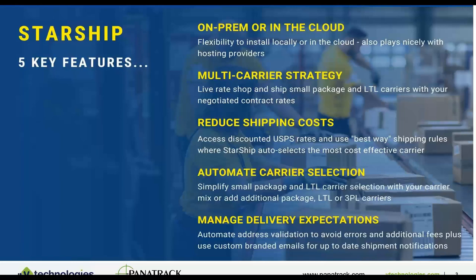And then the ability to automate carrier selection, right? As I mentioned earlier, having the ability to simplify your small package and LTL carriers in one place, and having that mix and match. Some of our customers will take in a parcel order from GP, but realize it's really better suited to go LTL, and seeing those side by side gives the customer the informed decision they need to switch modes right on the fly and ship it LTL, or vice versa.